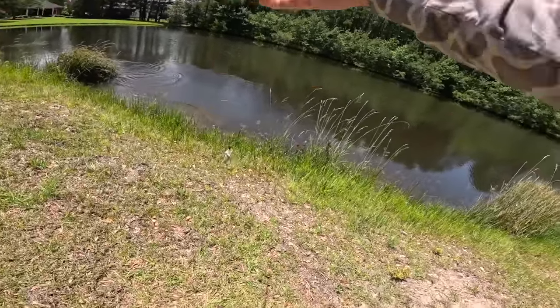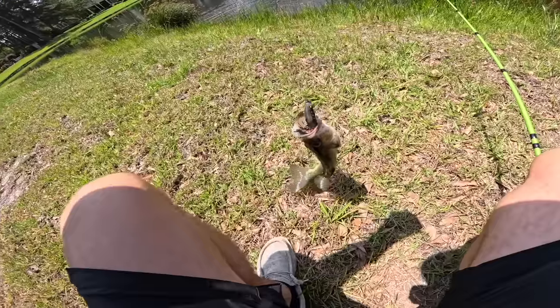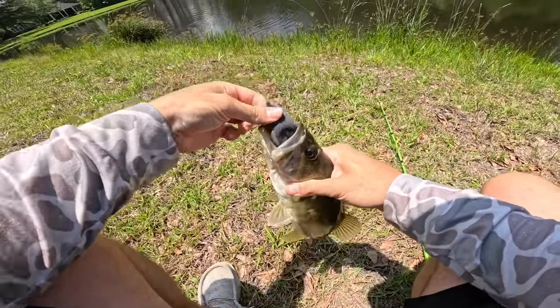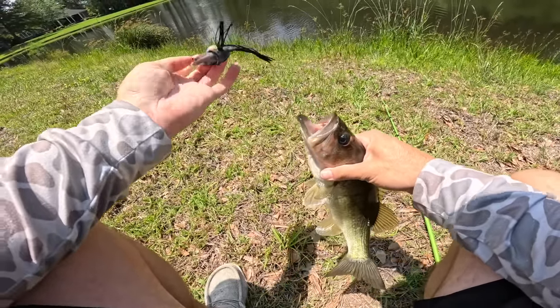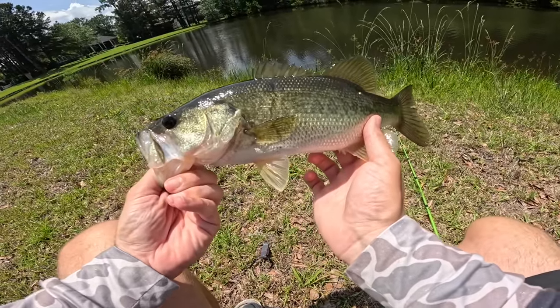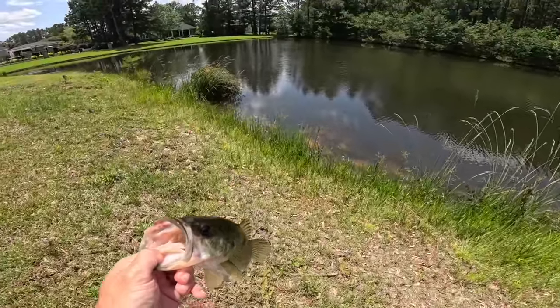First cast, dude. Oh my gosh. Well, there's our first frog bass of the year. Right there, dude. I had a gut feeling to move spots. Literally first cast in. Smoked the Mach frog, man. Not a big one. But there we go, guys. That was our first frog bass of the year. First hollow body frog bass.